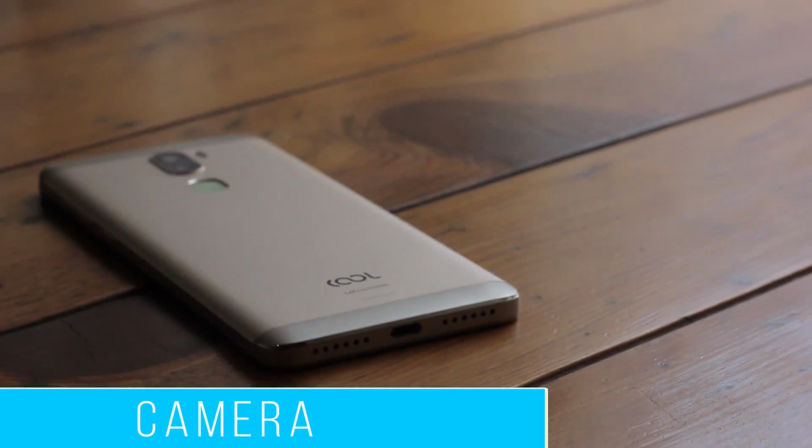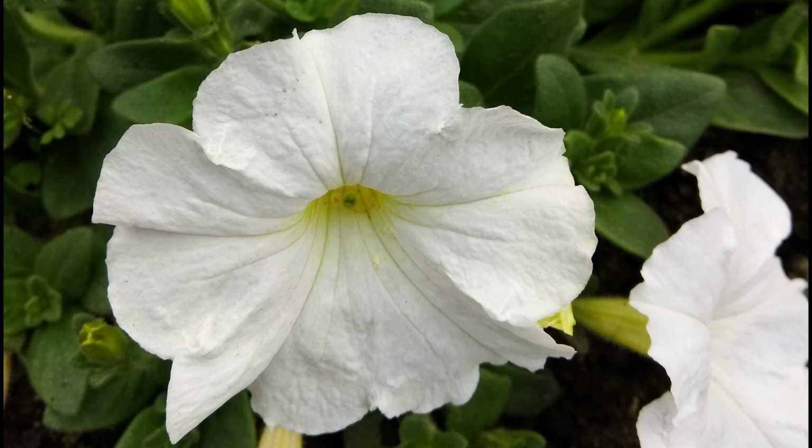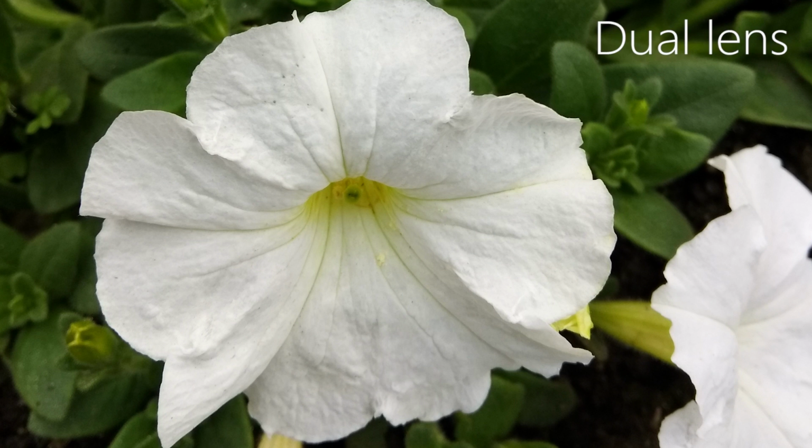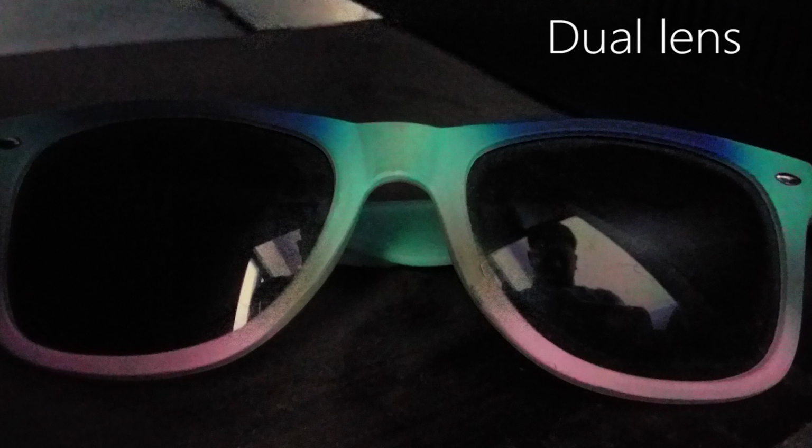As the name suggests, the Coolpad Cool1 Dual has a dual camera lens of 13 megapixels each on its back, accompanied by a dual-tone LED flash. One is an RGB sensor and the other is a black and white sensor. I was a little skeptical about these dual lenses, so what I did was I took a photo using both lenses and then again took the same photo by blocking the black and white sensor. The results weren't much different in a well-lit environment, but differences were noticeable in photos taken under low light.